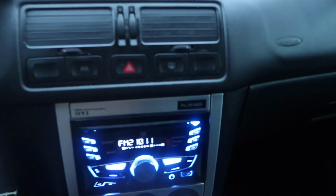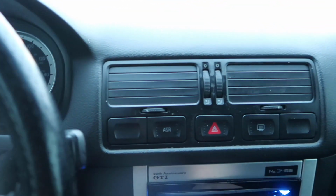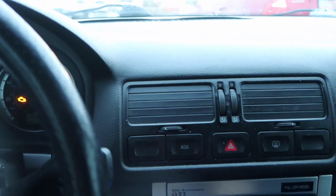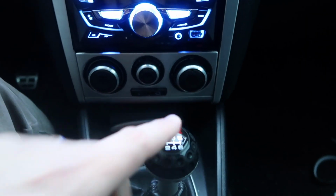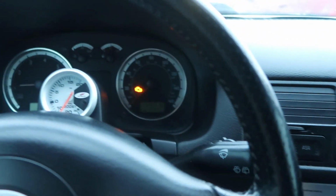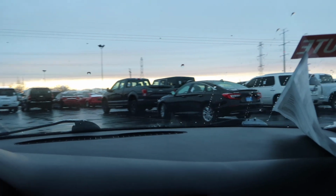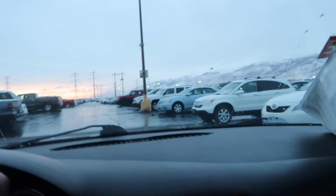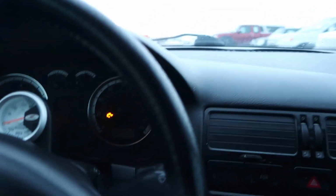But this definitely is nicer than the $900 one we had before. Seems like it might have some shifter in it. The other nice thing is this has the 6 gears. So the one we had just had 5 gears. This is a 6-speed. But let's take it for a drive. Clutch feels good. Now I should mention this has plenty of miles on it too. 226,000 miles.